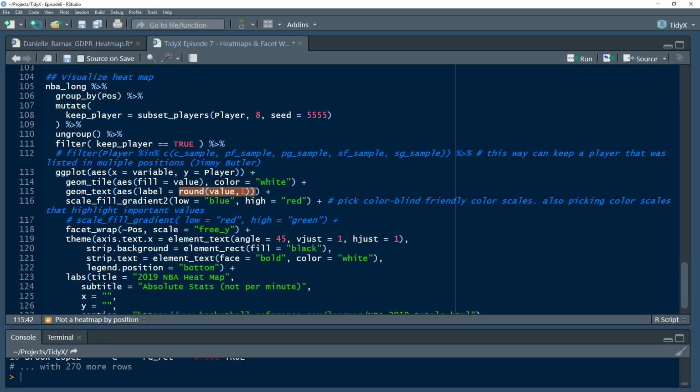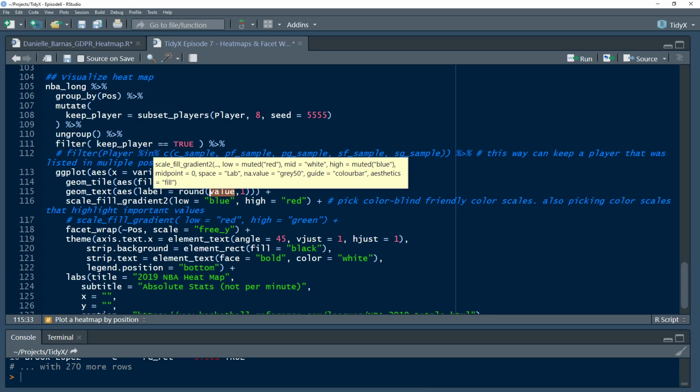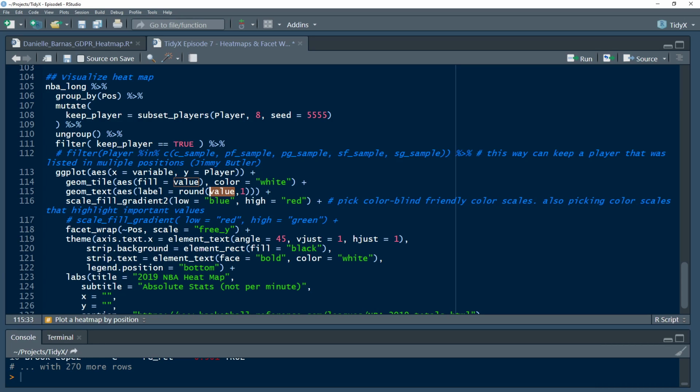Sometimes, for example, if you're handing this off to a decision maker, z-scores can be challenging to interpret. Let's say we're dealing with a basketball coach or a general manager or a scout. They might have an idea of what kind of shooting percentage they like to see in their point guards. We could have retained the original values in our data set, and then we could have put those into the boxes. I just put the z-scores in to keep it simple, to show how the colors interact with the z-scores. Scale fill gradient, we use low is blue and high is red.